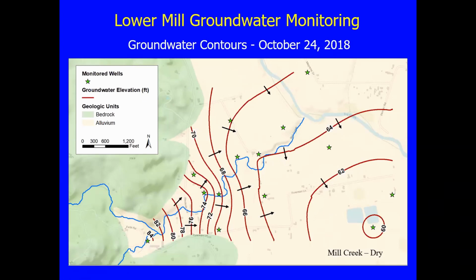We see a down gradient flow pattern in the upper portion of the alluvium. As we move farther down to lower Mill Creek, we see that transition to a different dominant flow direction, where we're really basically in the Dry Creek influence. So we've got essentially an alluvial fan with relatively thin sedimentary deposits dominated by what's happening in Mill Creek up here, transitioning down to a much thicker regional alluvial aquifer dominated by Dry Creek primarily here.